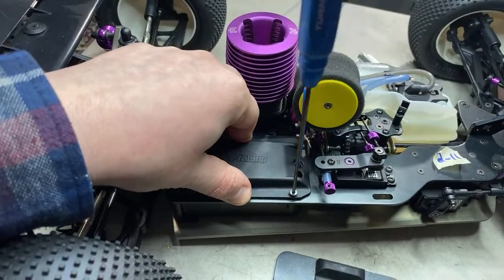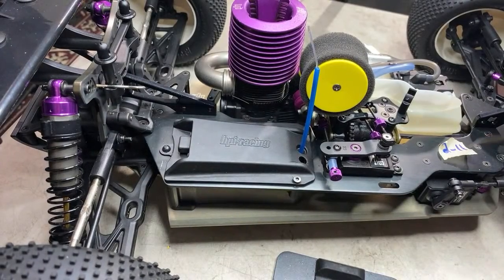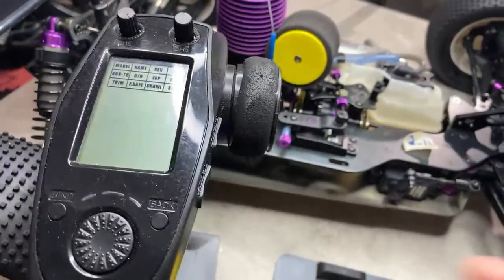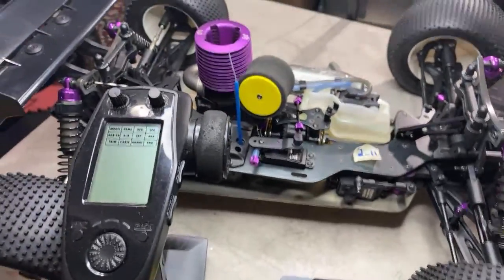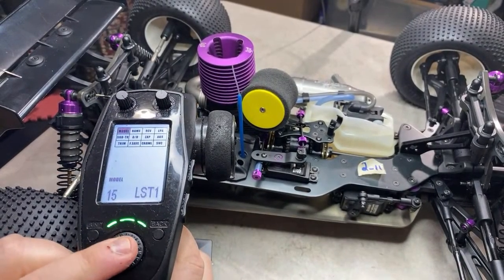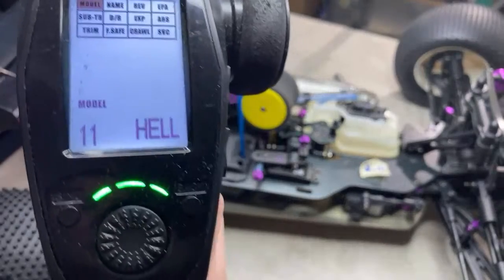So we have a GT5. So I need to find the correct radio, number 2. Hold on. Okay, here we go. I got the FlySky GT5. This is my number 2 radio. Let me just see if this is all correct. So model number should be 11. Okay, Hellfire. Oh, guys. Okay. It says hell. We're going to hell.